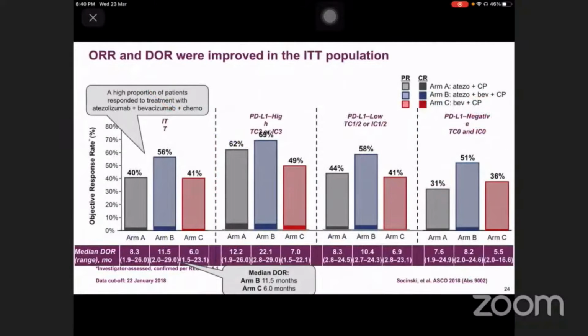Next slide. If you look at the responses, addition of atezolizumab to Bev plus chemo does well irrespective of the PD-L1 status. That is what is seen, that we get a median duration of response of 11.5 months when we add the drug, compared to only 6 months without immunotherapy. The important thing is that patients with high PD-L1 have done significantly better. So if you look at the second part of the slide, there's a median duration of response of 22.1 months in case of high PD-L1 level, compared to only 7 months.